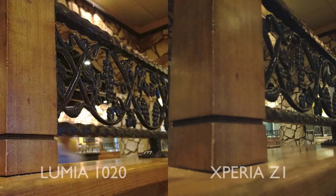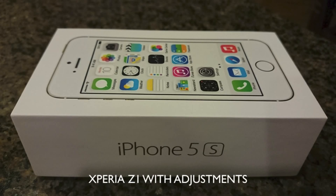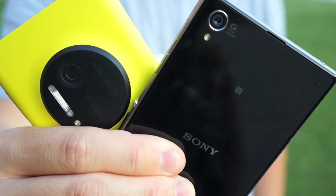But now look at the detail on this wood here on the left side of the 1020, where the Xperia's is very noisy. And even with this picture here of the iPhone 5S, look at how good the Lumia is adjusted compared to the adjustment with the Xperia Z1. So I definitely prefer the adjustment on the 1020. You can get a much better pick in low light with the 1020 with its manual adjustments.